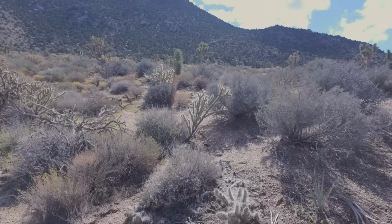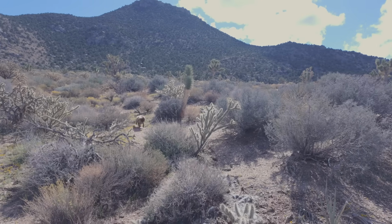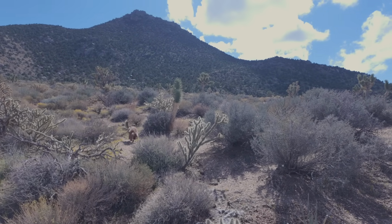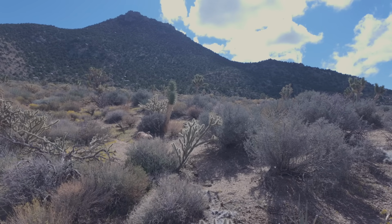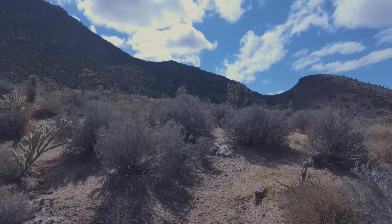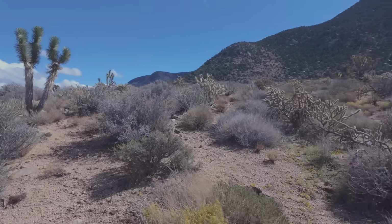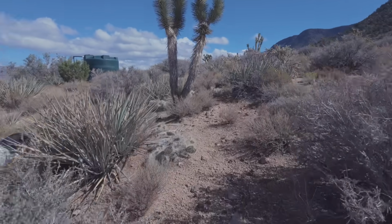Tucker. Tucker. Come here, bud. Come on. Come on, Tuck. Oh, you got a sticker. Yep. He's like me. He's got tender feet. He doesn't like to walk around barefoot. Odie, on the other hand, will jump right in the middle of any one of these things and not even flinch.